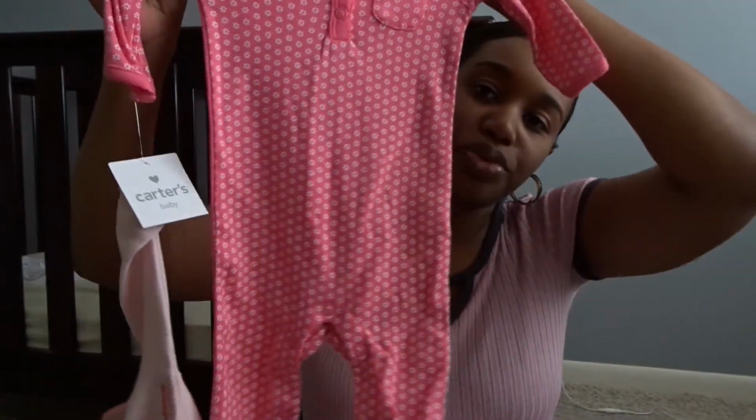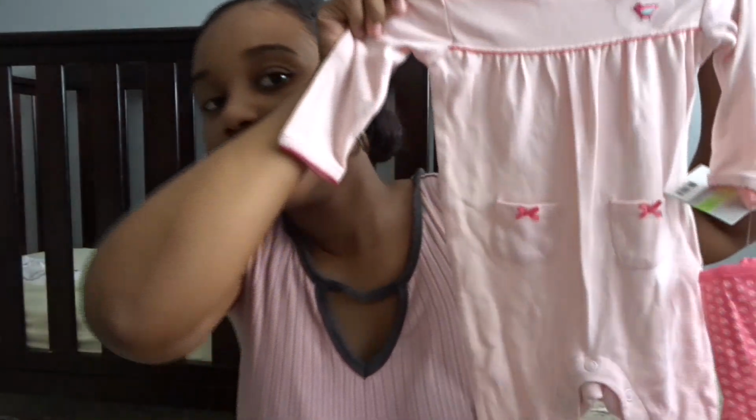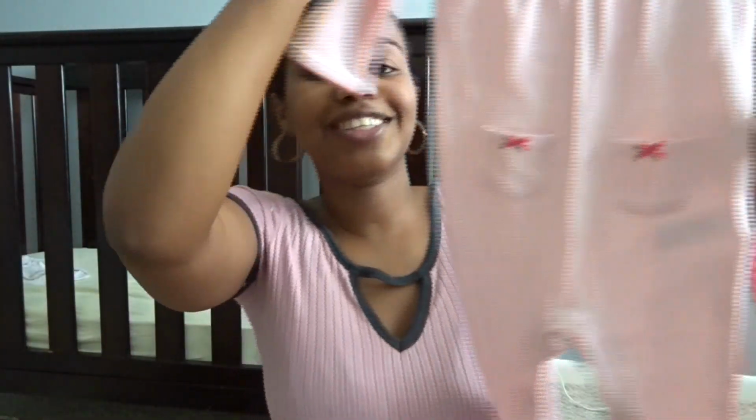And then we also have these two little sleepers. So we have this one right here. It's really pretty. It's a hot pink with some little flowers on it. And then we have this light pink one, and it has little pockets, and it's just so cute.